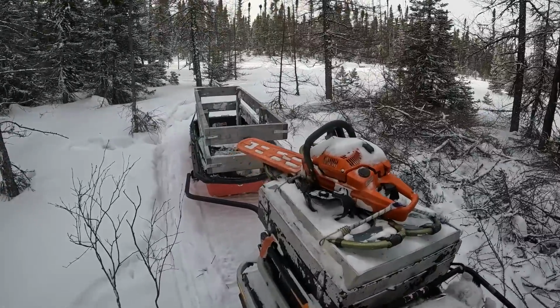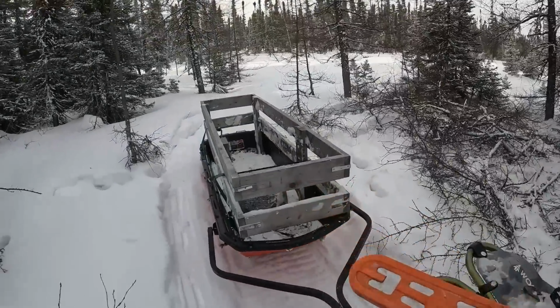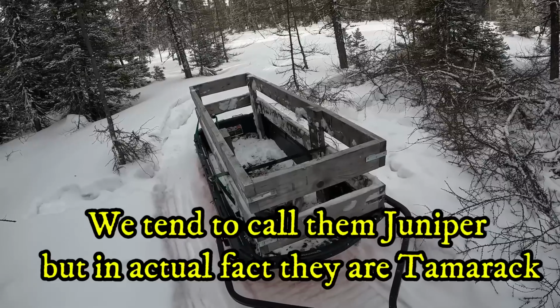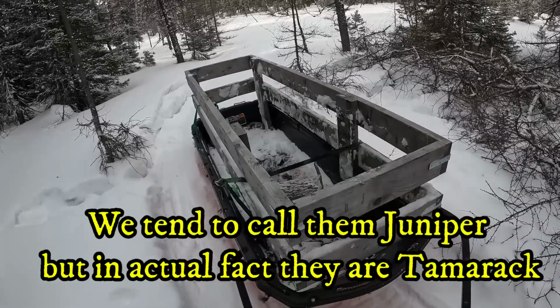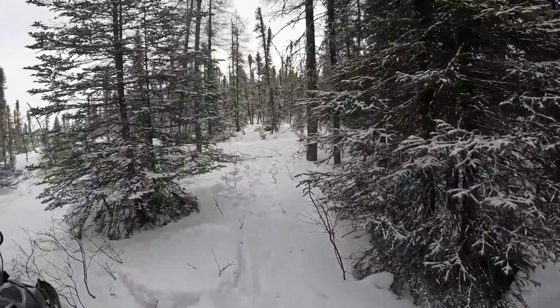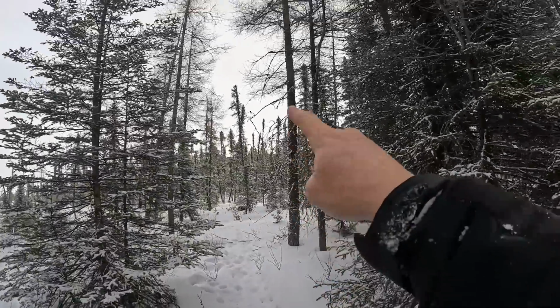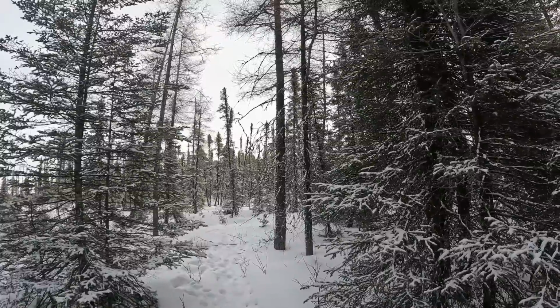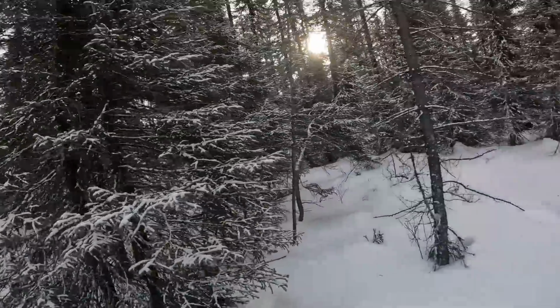So I brought along my sled today with my box extension. I'm gonna cut some large tamarack like this today. Juniper, or tamarack, larch, sorry Tina. And so the logs are just too heavy really to handle, so I'll junk them up, throw them in the sleigh.